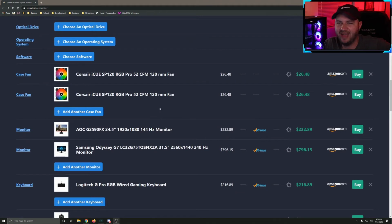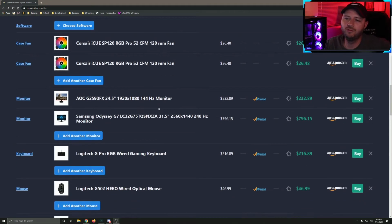All right, next, just a couple extra case fans. Basically, the Lian Li case didn't have a rear out fan, so I needed a fan to pull air out, and I bought another one to pull cool air in from the bottom of the case to help keep the GPU cool down. So I've got cool air coming in from the front and the bottom and going out the top and the back.